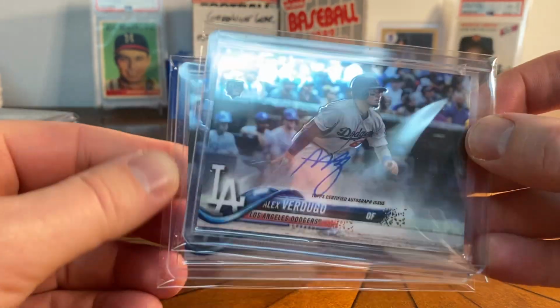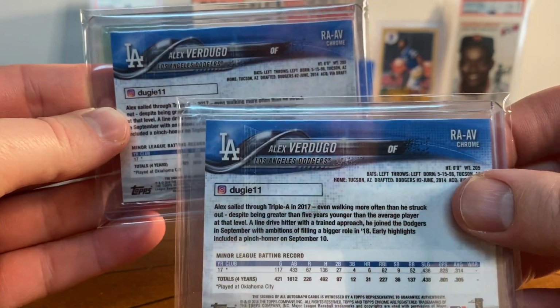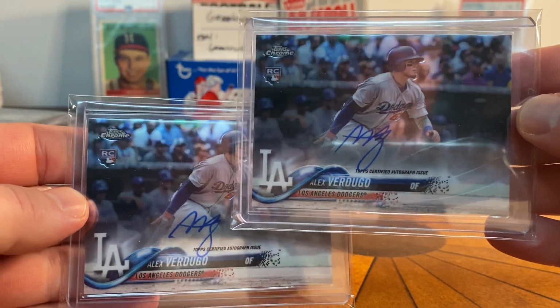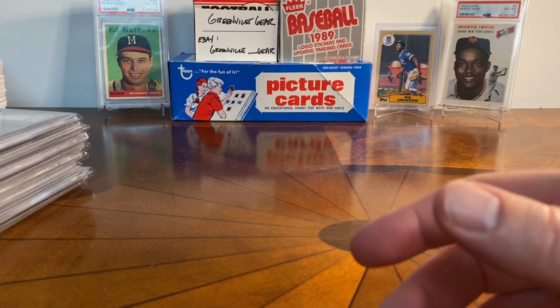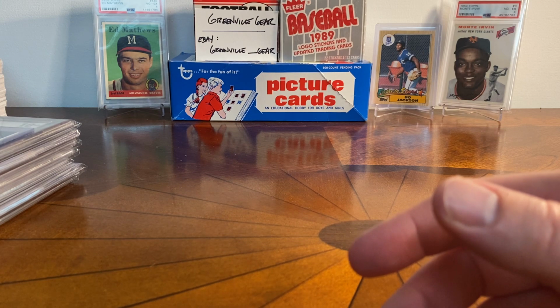I just love this 2018 rookie, and so I picked these up on ComC, I think, actually, before he started to really do well for the Red Sox this year, and so I was glad that I did that. So happy to have those, and those would be number 10, the Alex Verdugo Chrome autos.